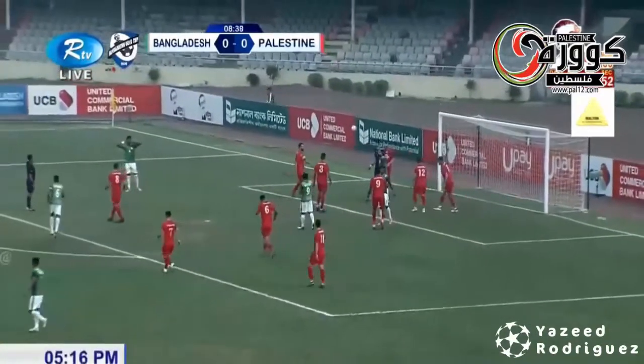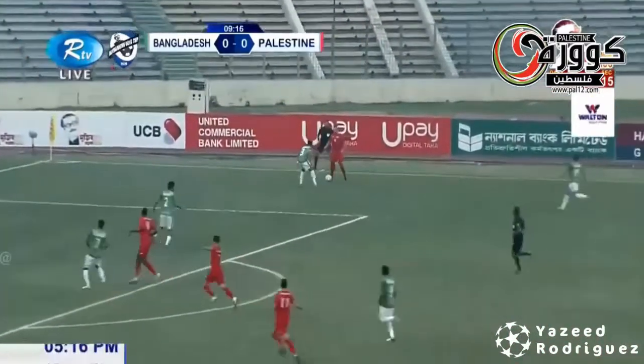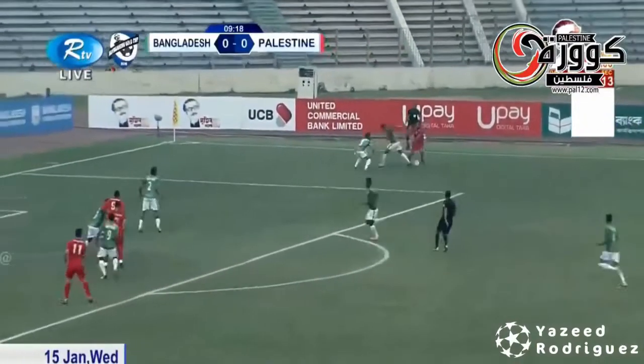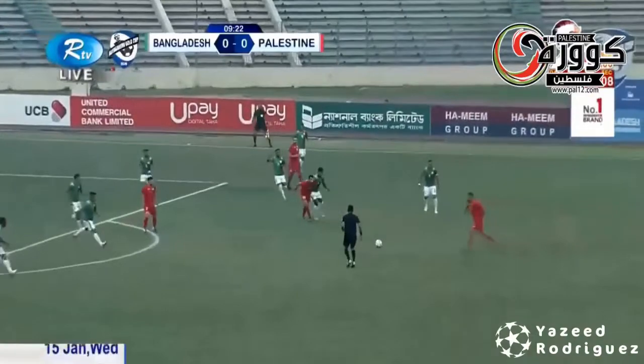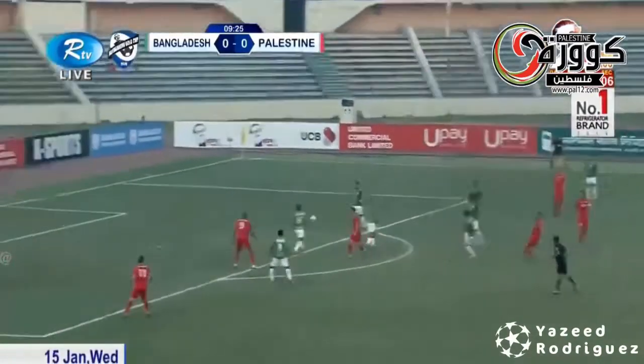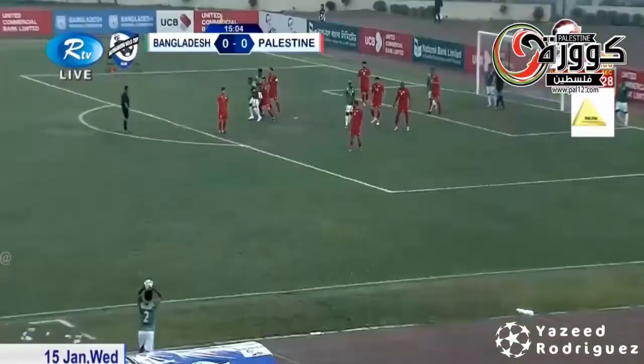That will go out for a corner. Into the path of Darwish. That falls for good closing down. Very good closing down. Not giving them any space.